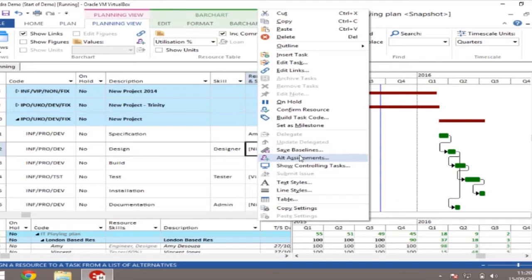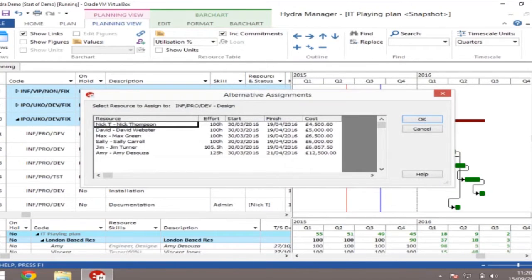But why should I use Nick Thompson? We have here the alternative assignments. And the system is telling me that Nick Thompson can finish it soonest and can start it soonest. Okay? But it's also the cheapest cost. So when someone comes to you and says, I want to use David, you could go to them and say, well, they can start and finish it, but actually Nick Thompson's going to be cheaper for you. Or look, if I use Amy or Jim, Jim can do it in exactly the same time, but they're more expensive.